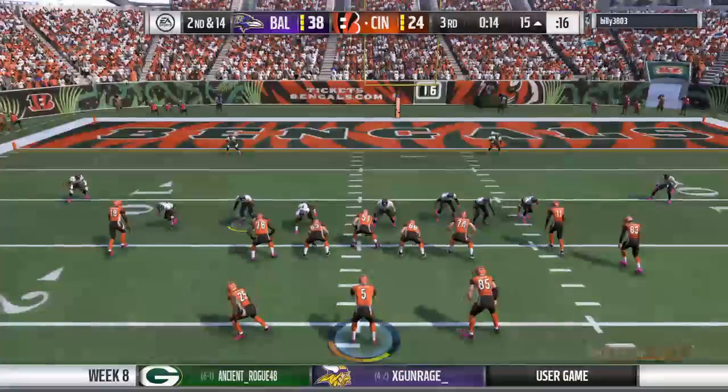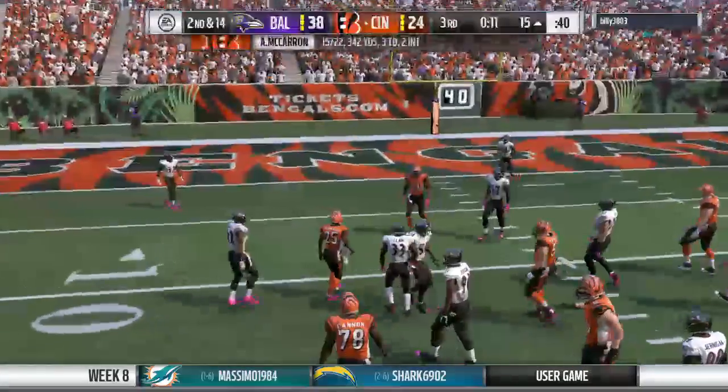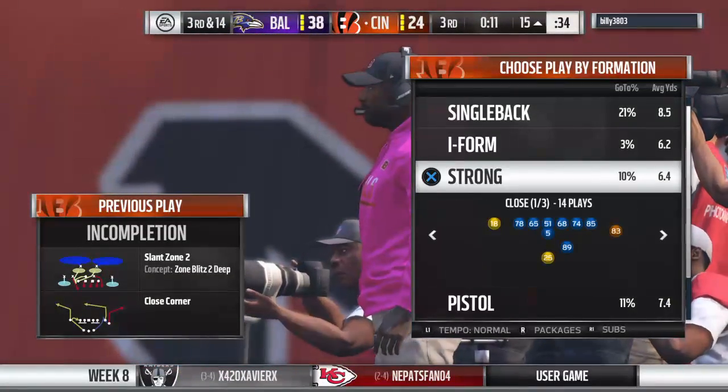All right, here we go. They'll look to throw again. And this is going to be incomplete. Let's give some credit to the defensive guys on that play. Able to bat that one away. Sure looked like they were trying to hit the corner route.